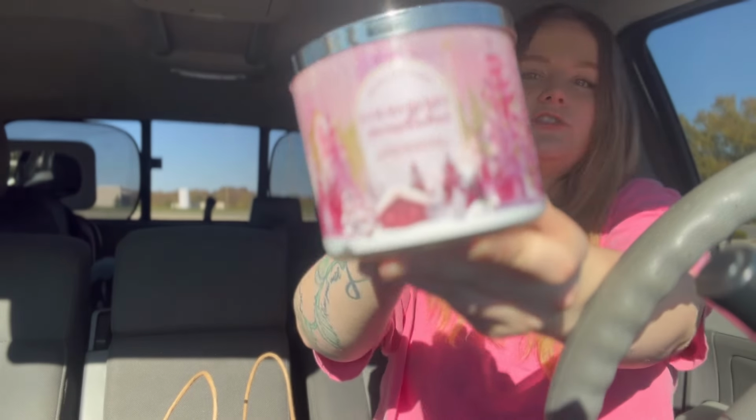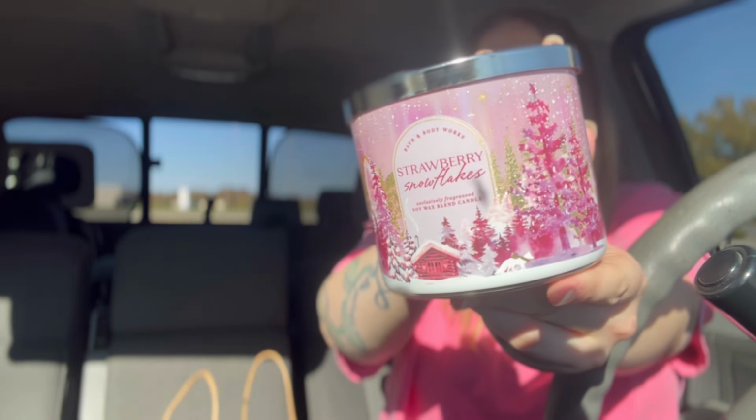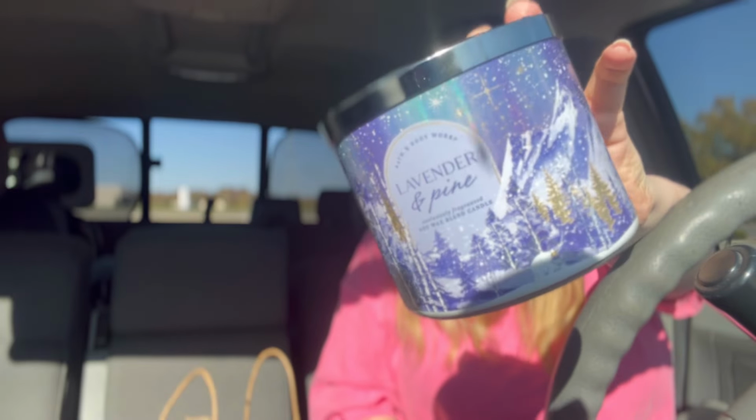Okay, and then the two candles that I grabbed. Oh my gosh, I had to. So pretty. Wow. Oh my goodness, just look at that. I didn't know if they would sell out of this one. Strawberry whipped cream bergamot. I do love strawberry snowflakes. I just don't need it in the body care. And then this one, so pretty. So beautiful, you guys.